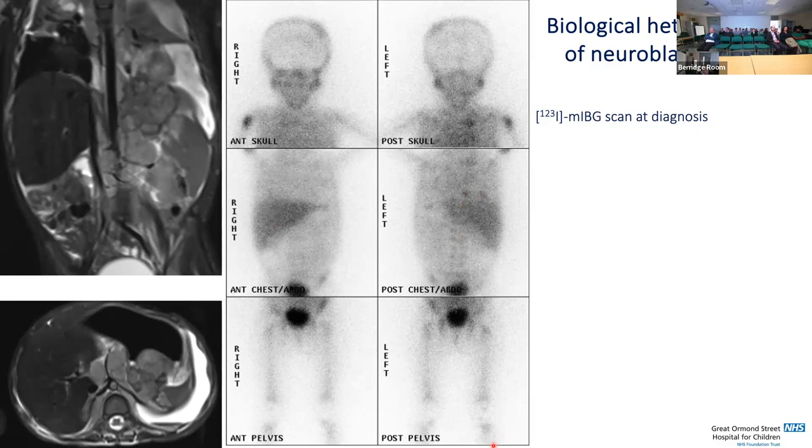We are picking up some disease, and we're missing quite a lot of disease with MIBG.